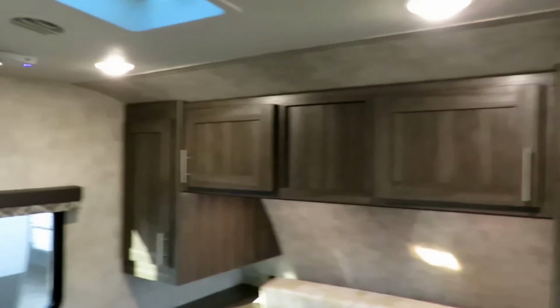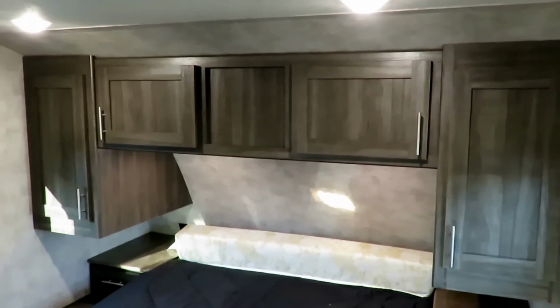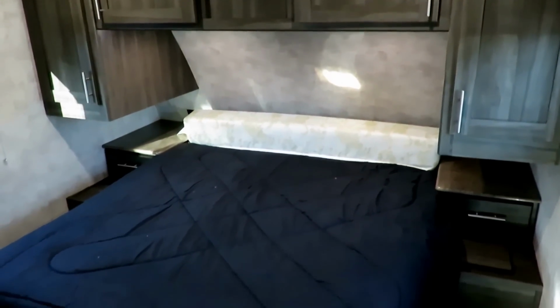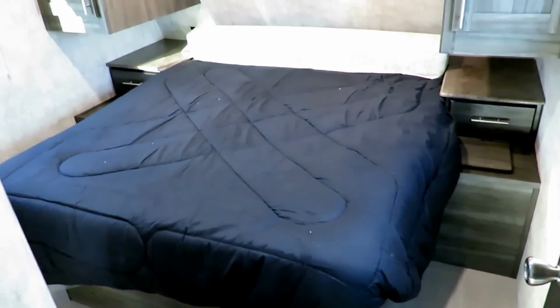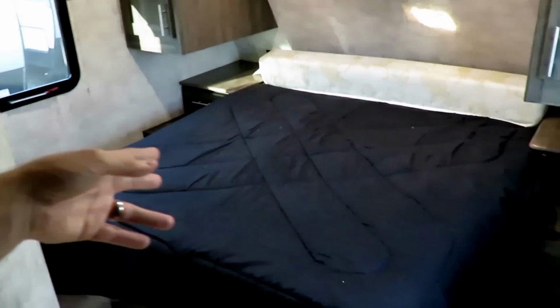Moving into the bedroom, obvious true pocket door. But this is something I like. You walk in, boom, a light switch in the bedroom in an ultralight travel trailer. It doesn't seem like a big deal, but that's a convenience feature you're going to use several times a day that your average ultralight does not have. And that's why I like to point that out. Now, this is interesting what they've done here.